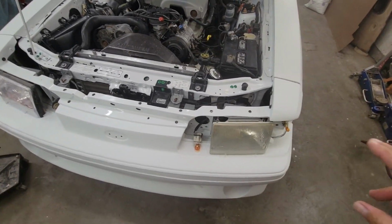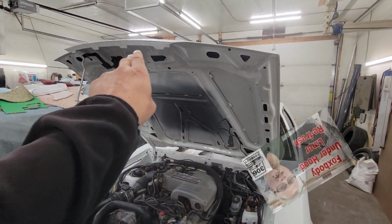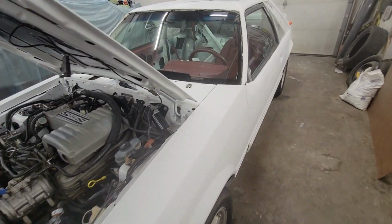Yeah, we've got brand new headlights for it. We got new fog lights for it. I did a video earlier. I did the underhood liner. I did a kind of a light restoration on that, so that's going to be good.